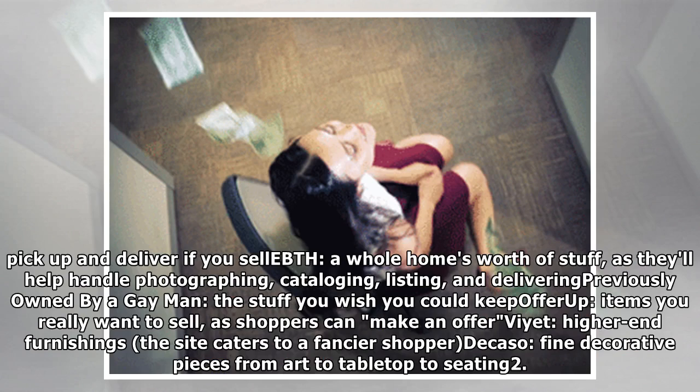Previously Owned by Gay Man: if you sell a whole home's worth of stuff, they'll help handle photographing, cataloging, listing, and delivering. The stuff you wish you could keep. Offer up items you really want to sell, as shoppers can make an offer. Yet higher-end furnishings: the site caters to a fancier shopper, so find decorative pieces from art to tabletop to seating too.